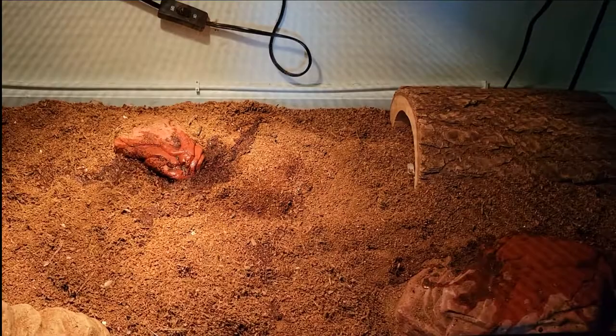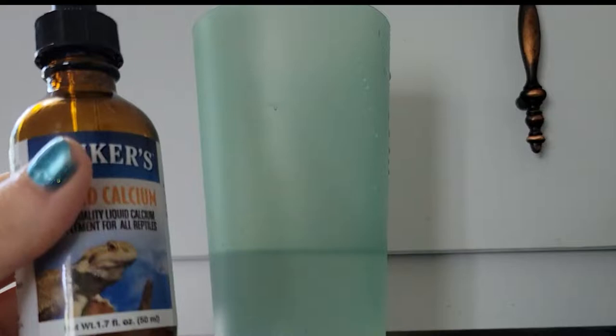So I'm using some of this large cup of water to essentially keep the dirt in place. And this other cup of water has calcium in it, and that's the water that I'll be giving exclusively to the bearded dragons with the syringe.